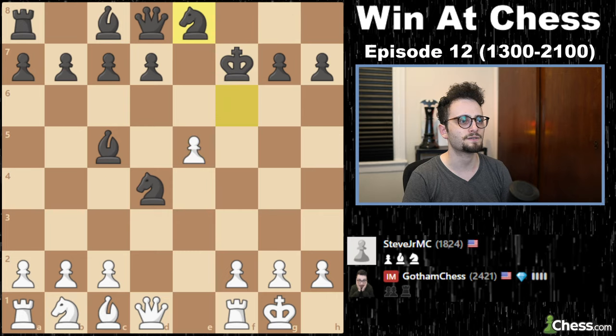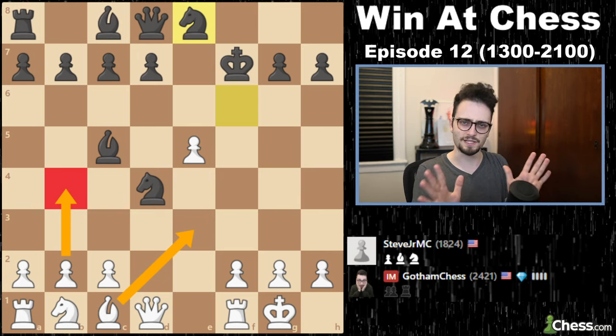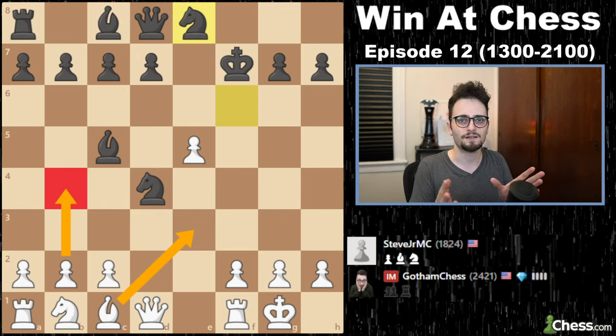Yes, now, what's the best move here? I'm gonna let the computer think. Alright, so it likes both ideas that I played. But now it's starting to like b4. Very nice. You see, that is how you transition the opening that you study to the middle game.